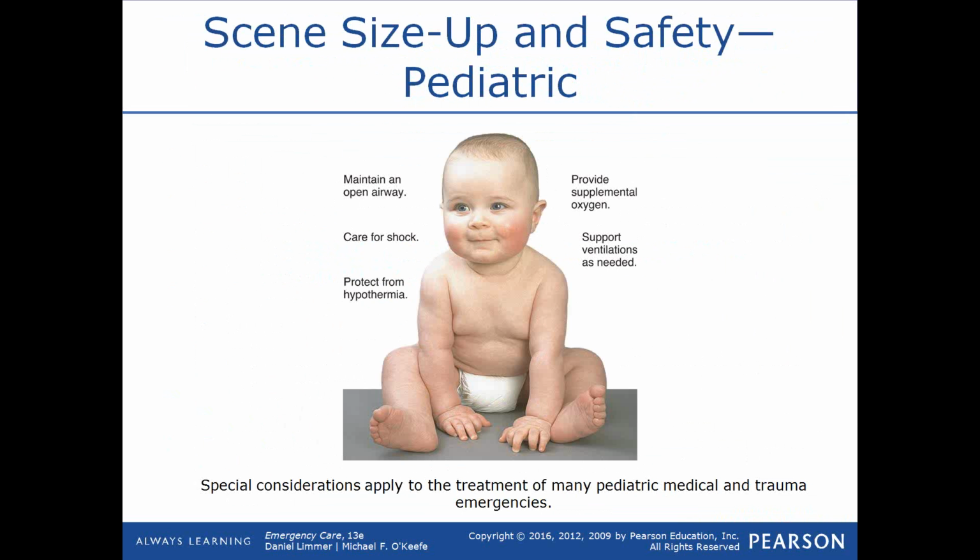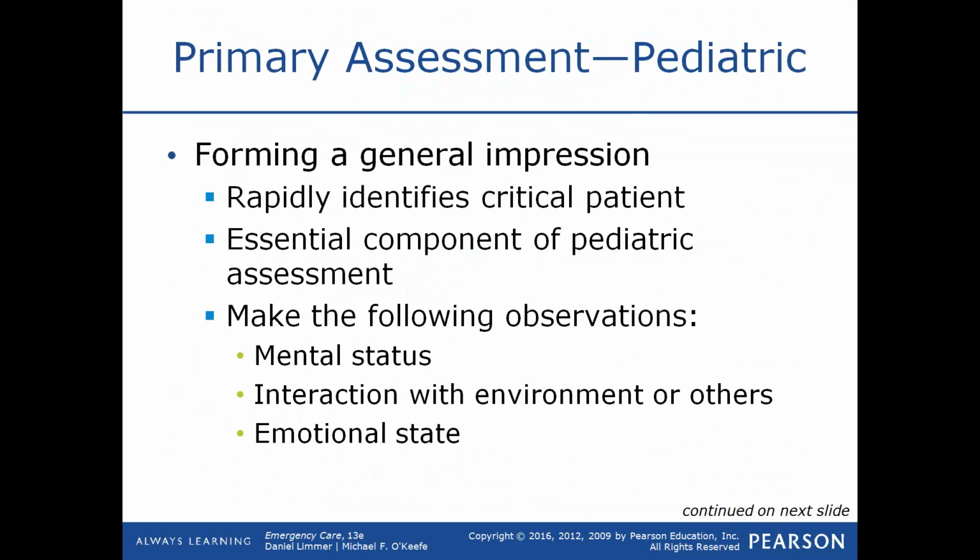Without seeing the work of breathing, there's no indication that the child's color's poor, or that they've got nasal flaring, or that they're working hard to breathe. You may have to maintain their airway, provide supplemental oxygen, assist their ventilations. Remember, because of their body surface area in relationship to their mass, a child sitting there in a diaper, even in a room that's 85 degrees, could certainly become hypothermic. So we want to make sure that we cover them appropriately. And then you may have to care for shock, and that is done the same way we care for any shock. Lie the patient flat, cover them to keep them warm, supplemental oxygen if that's what you need to do.